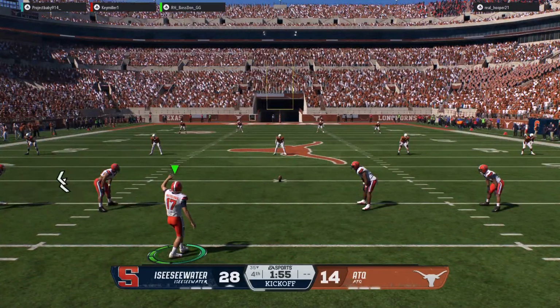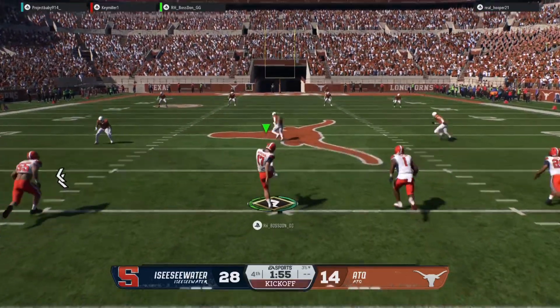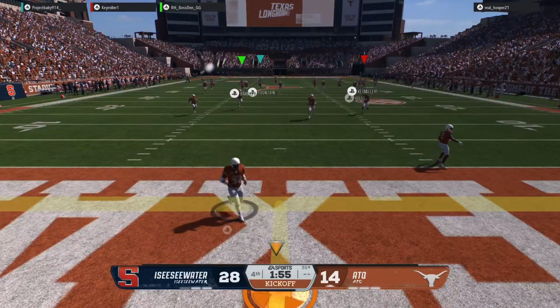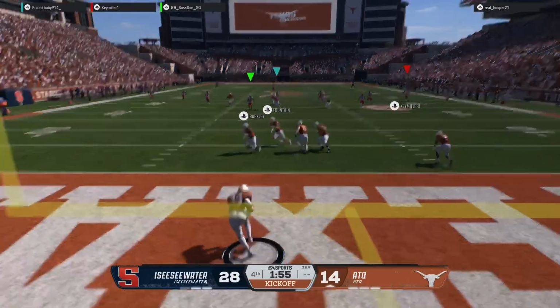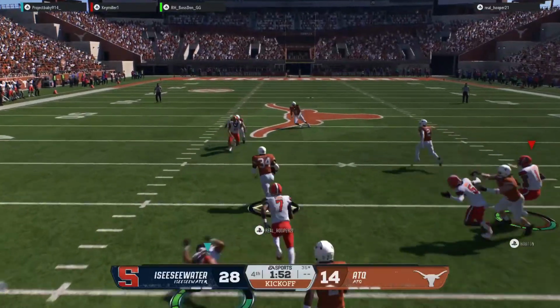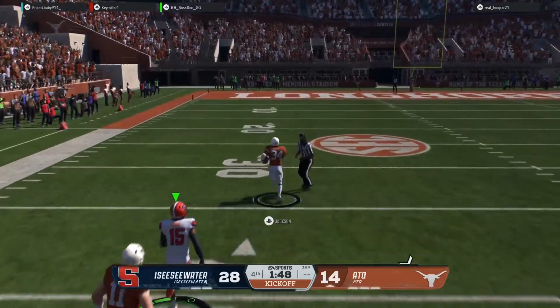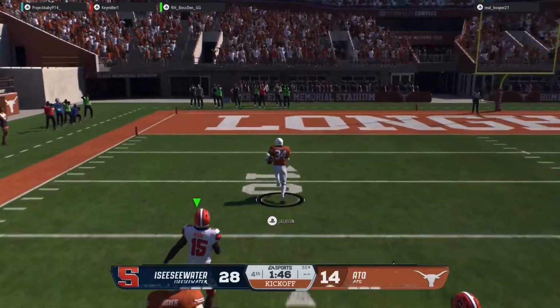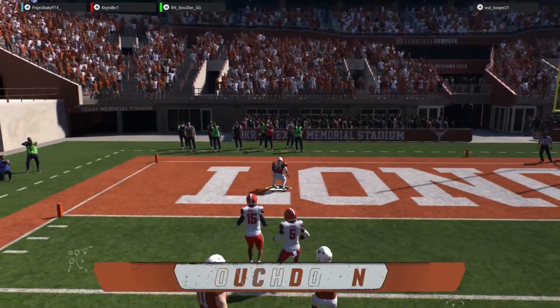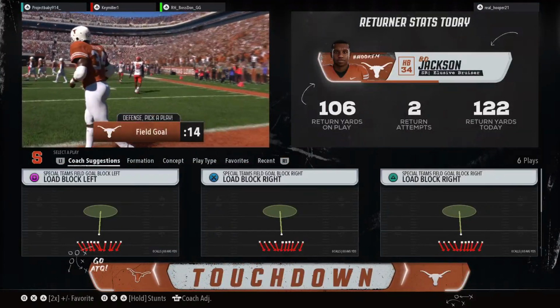The kickoff unit is out there, and boy, did that last drive quiet this crowd. He'll bring it out. It's Jackson. Makes a move. He's on the loose. There he goes. Open it up. They won't get him. It's a touchdown.